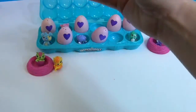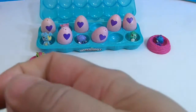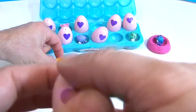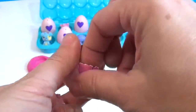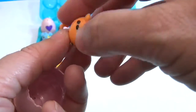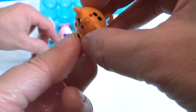I'll go for, is this yellow? Yeah, this looks like yellow. So I'm hoping this is a savannah. Maybe get that other rhino. Or the elephant, or the zebra. Are you supposed to put these on like a spotted necklace? I do not know. They might have an accessory.